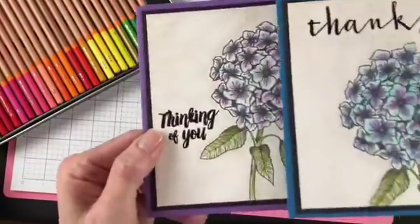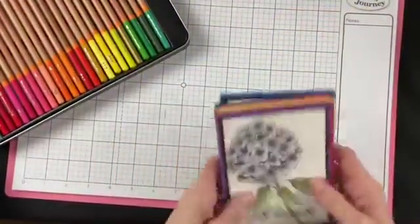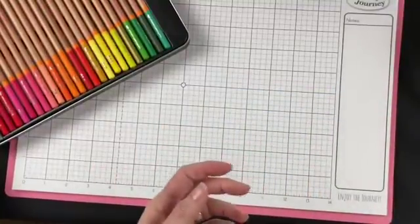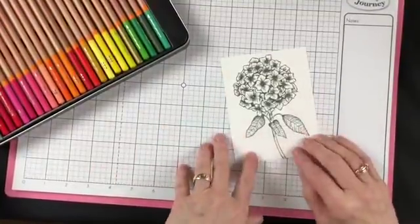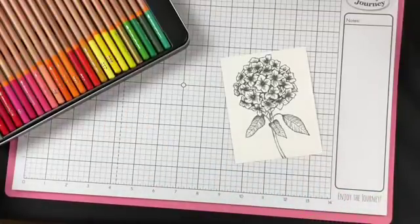So here's another one. These are with the linen backgrounds. This is just an idea of the different ways that you can create with these pencils. I have one that I have stamped out on the whipped cream cardstock.